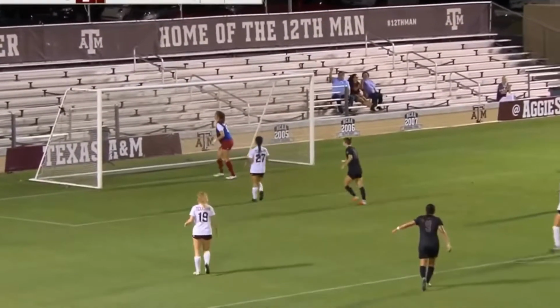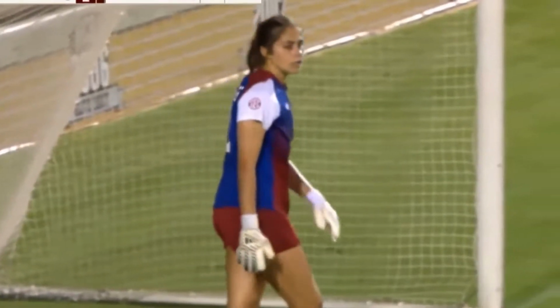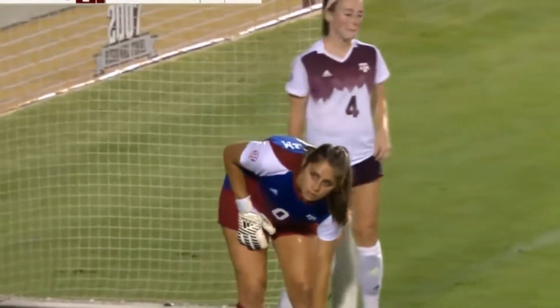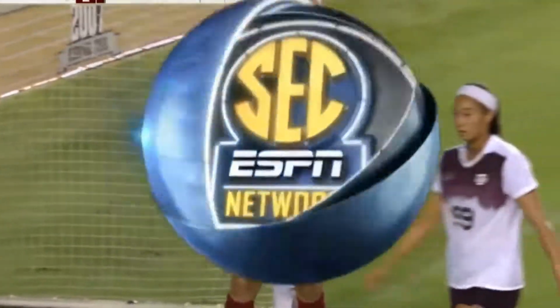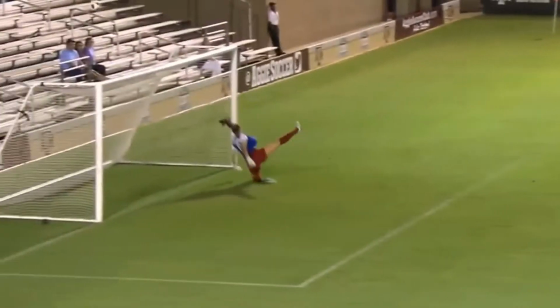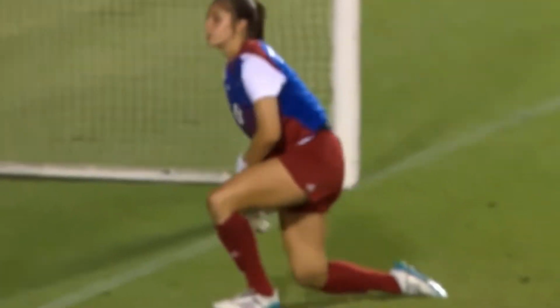Great save by Cosette Morche. What a save by Cosette Morche. That ball came in just under the crossbar, and just some cat-like reflexes. Nice little right-footed bend and dip, and that was absolutely going in.